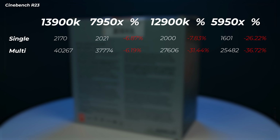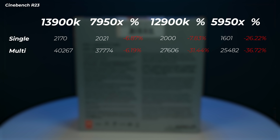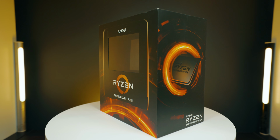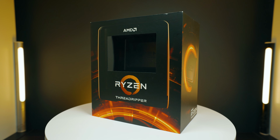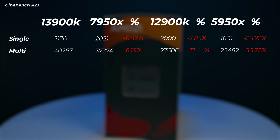just so we see how the CPUs render, where they slot in and how much different they are to each other. The 13900K has reached the highest single core speed in Cinebench R23 at 2170. The multi-core score is 40,267. Let's put it in perspective how ridiculous that speed is. The Ryzen Threadripper 3960X will score 34,000. That's just absolutely ridiculous, and as you can see, that's what Intel has created, a mini Threadripper here.